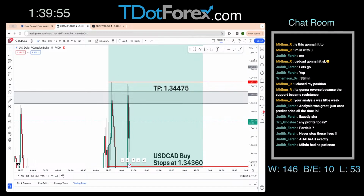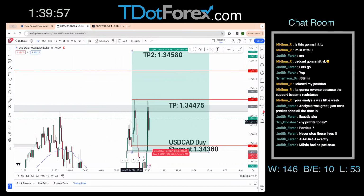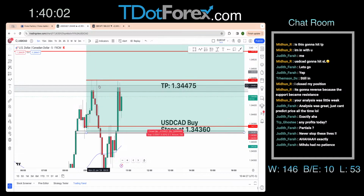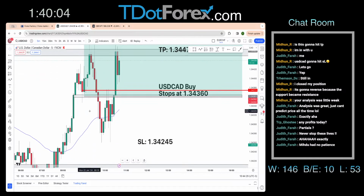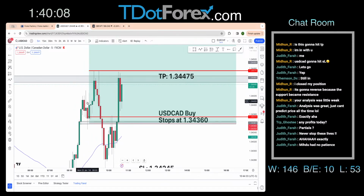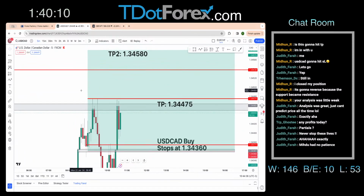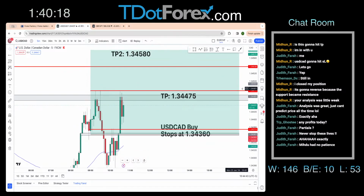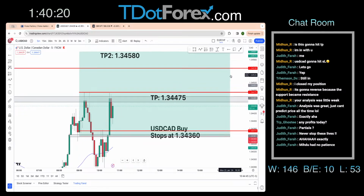And the initial setup was actually on the right here, but the fact is that I saw this level being respected here. Got this little push here against us, but nonetheless, okay. Had a reasonable stop loss, and it worked out in our favor here. And it's still pushing, still an active setup here.